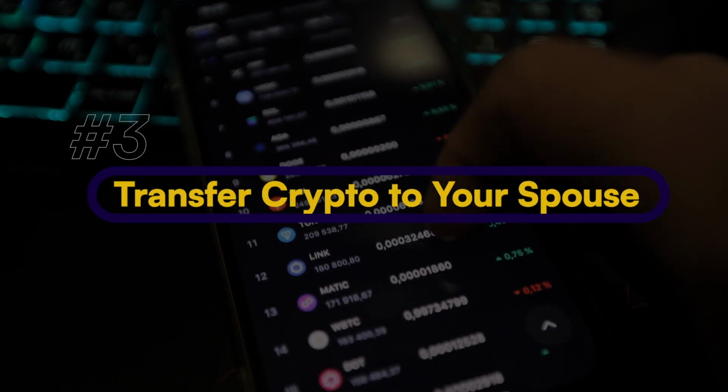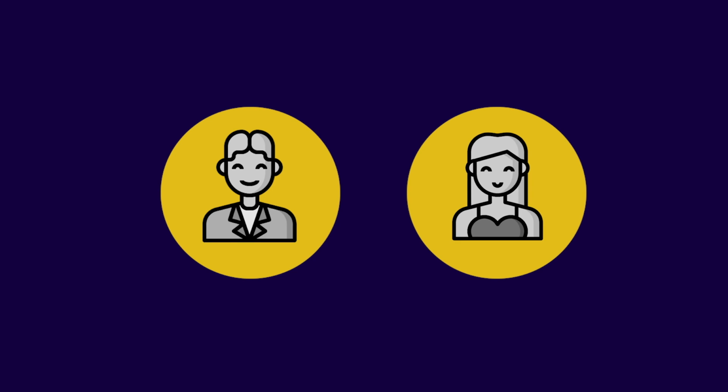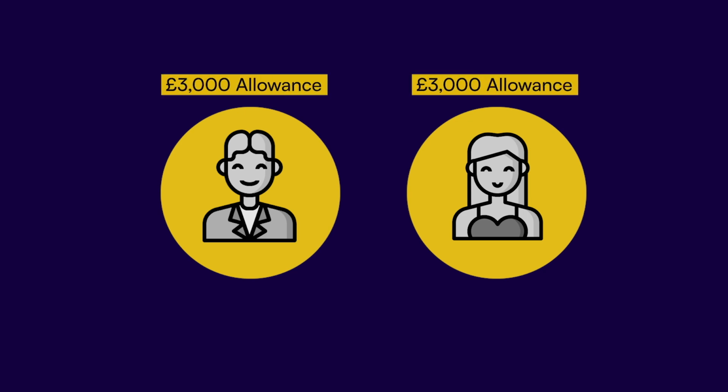Transfer crypto to your spouse. One little known loophole is by transferring crypto to your spouse or civil partner, which is completely tax-free. So why does this matter? Well, each person gets their own £3,000 CGT allowance. So if you transfer your crypto to your spouse before selling, you can double your tax-free gains to £6,000. And if one of you is on the lower tax bracket, this can also reduce the CGT rate that you pay. And this is a simple but effective way that you can legally lower your tax bill.